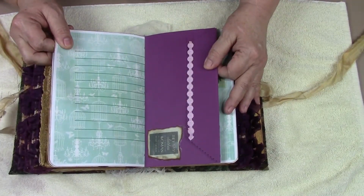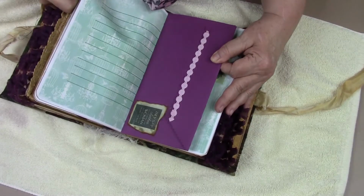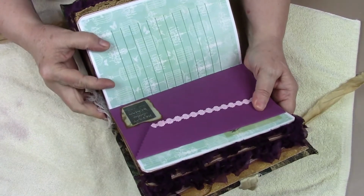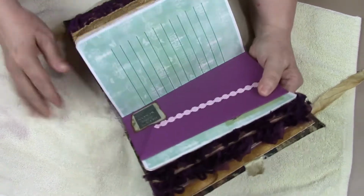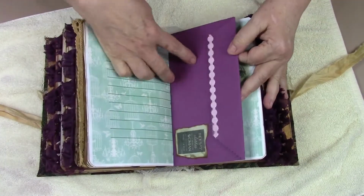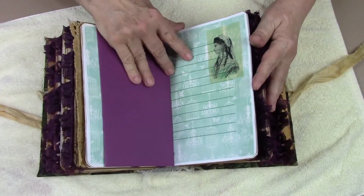They say clothes don't make the woman. Let me see. They say clothes don't make the woman, but they darn sure make the day. Another good quote with a different pink lace.